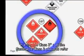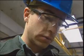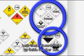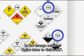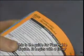Flammable Class 3. All the Flammable Class 3 placards refer to guide number 127. Corrosive Class 8 and Poison Class 6. Both these placards refer to guide number 153. In the orange section, Carlos turns to guide 127. This is the guide for flammable liquids.